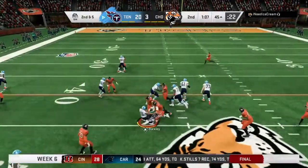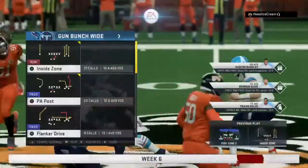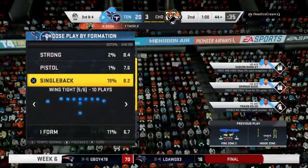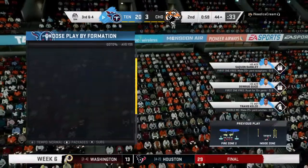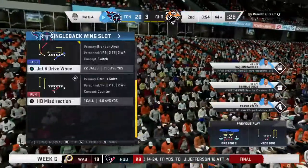Out of the shotgun, they run with Barkley. 5 yards on first down, but now just a 1-yard pickup there on 2nd. And this is why aggressive defensive coordinators love to blitz. It wreaks havoc because they end up taking their attention to the blitzers, freed up the D lineman to make the play.